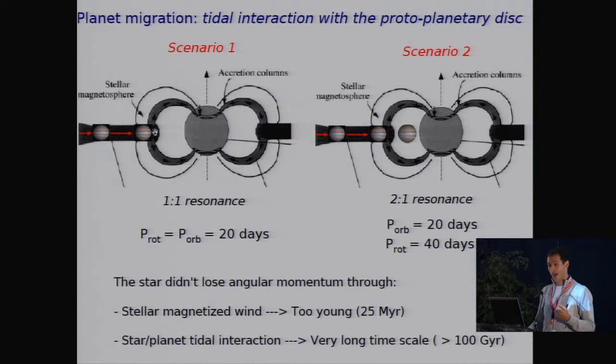In this case, the planet is in a one-to-one resonance with the inner wall, or with the star's rotation. So P-rot, the rotation period of the star, was once equal to 20 days. In the second scenario, the planet can migrate inside the cavity and reach the 2-to-1 near resonance motion. This means that the rotation period of the star when this happened was roughly twice the orbital period of the planet.